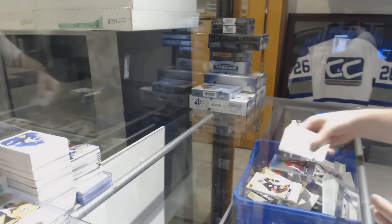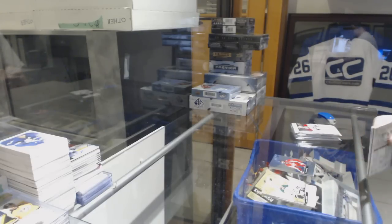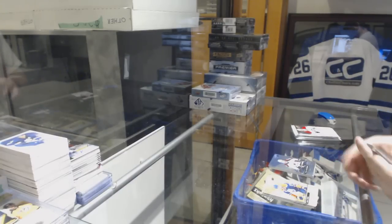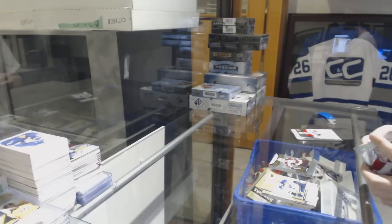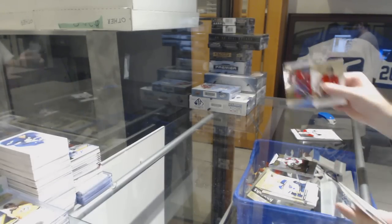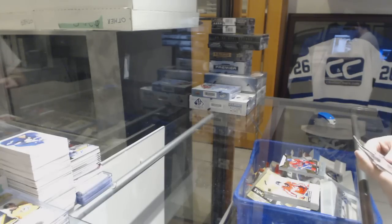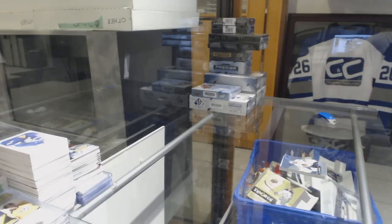We've got an Ovechkin for the Caps, 999 rainbow. Nathan MacKinnon rainbow for the Avalanche. That's awesome. JT Compher rookie premieres for the Avalanche. Nikita Sherbak for the Montreal Canadiens, rookie premieres. And finish off Corey Crawford, $9.99 for the Chicago Blackhawks.